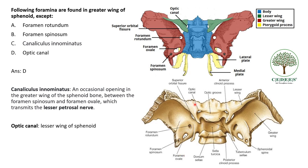When we come to the lesser wing of sphenoid, we see the optic canal. So the optic canal is a part of the lesser wing of sphenoid, not the greater wing of sphenoid. So the option here is D.